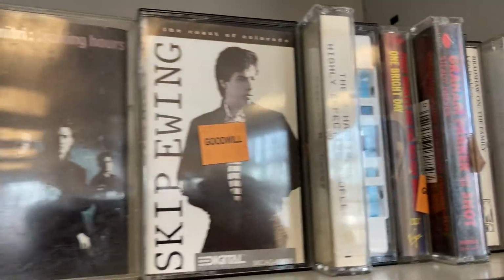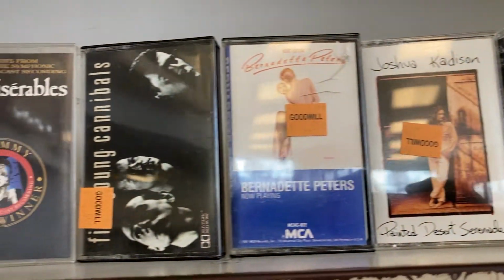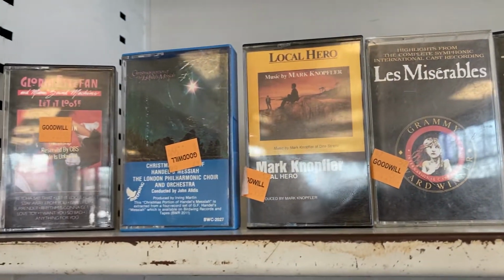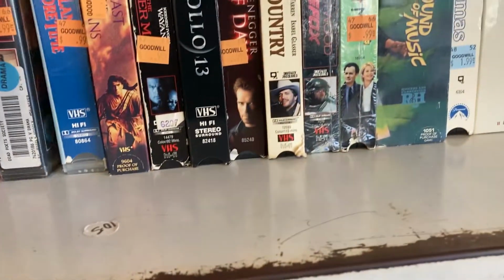And looking through their media, I am actually kind of on the fence about finding an old cassette player. There's some pretty cool tapes in here. And this looks like it was from a Hollywood Video or a Blockbuster Video. Dead Poets Society. And then I find Firefox. In my last video, I bought the DVD. This is a pretty cool box art.